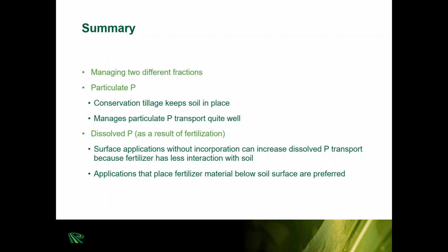So with that surface application, the potential loss, from my own work, was less than 2%. There's some other work that may say that's maybe closer to 10. Agronomically, that's not that big of a deal. If we start encroaching closer and closer to 20%, now it really starts to pencil out economically. But for phosphorus, we're trying to manage these two different fractions.